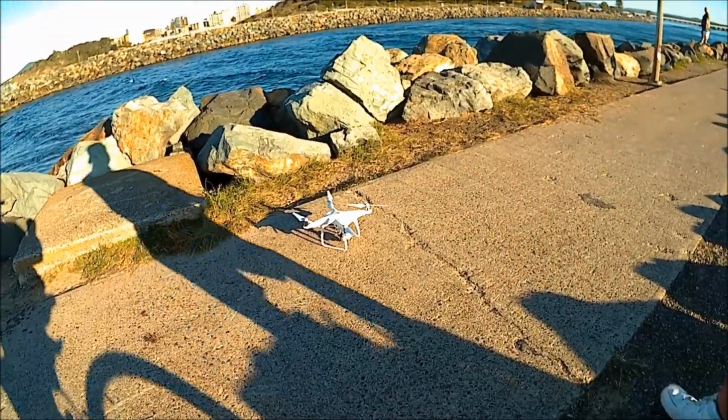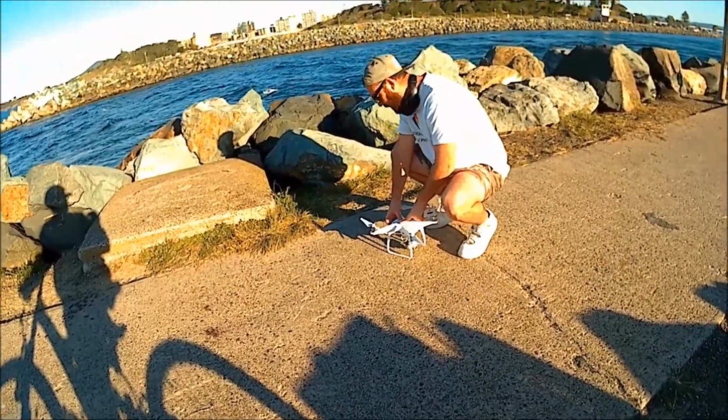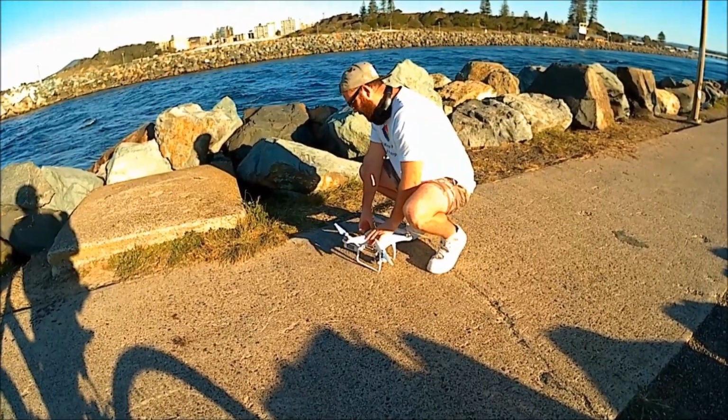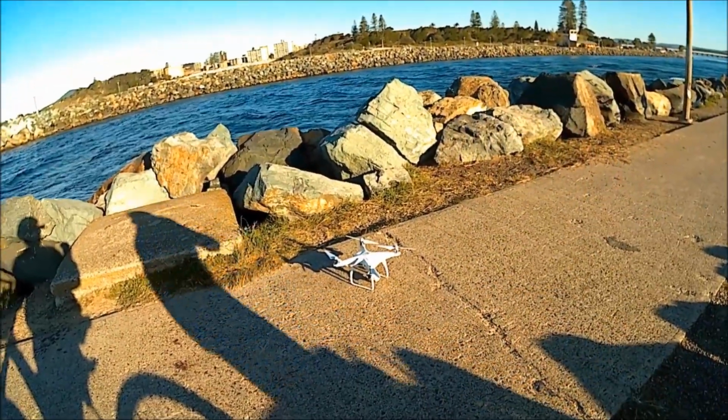That's a 4K camera on it? 8K. I modified this one. I didn't personally modify it, I got it modified, but it's 8K red.